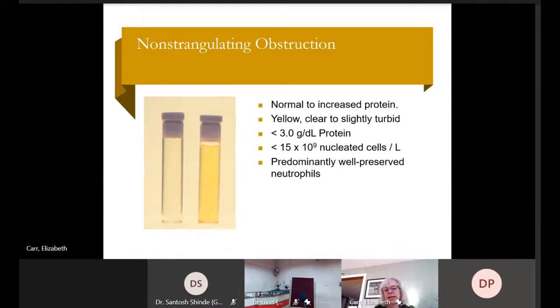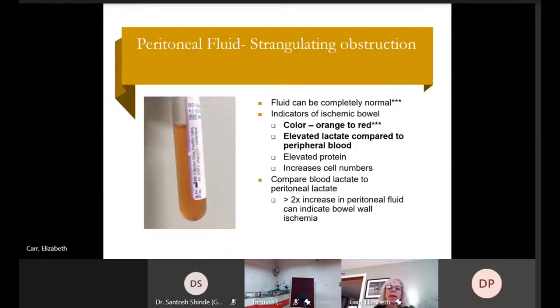And the electrolytes and lactate would be normal compared to blood, or identical to blood. In a strangulating obstruction, the fluid often begins to get serosanguinous as protein and then red blood cells weep from the devitalized bowel. Because there's ischemic GI intestines in the abdomen, you start to get alterations in your glucose and lactate. So normal peritoneal fluid should, as I've said, be a modified transudate. So the glucose in peritoneal fluid, the lactate, the sodium and chloride and potassium, etc., should all be the same as blood. The differences should be in the cell number and the protein.